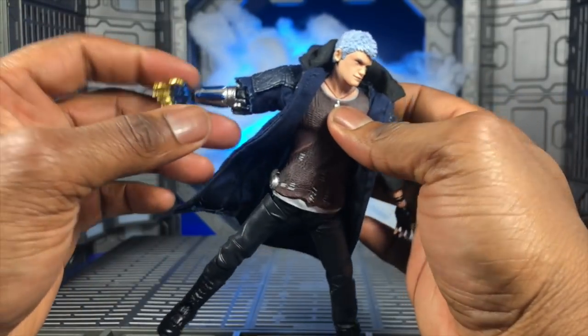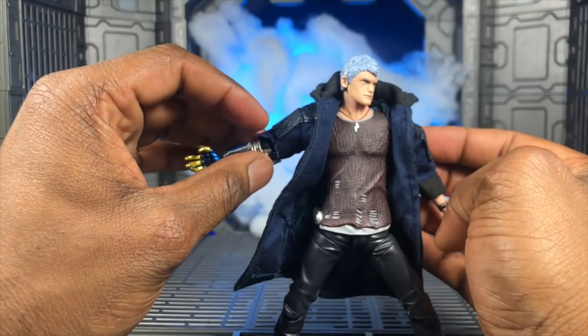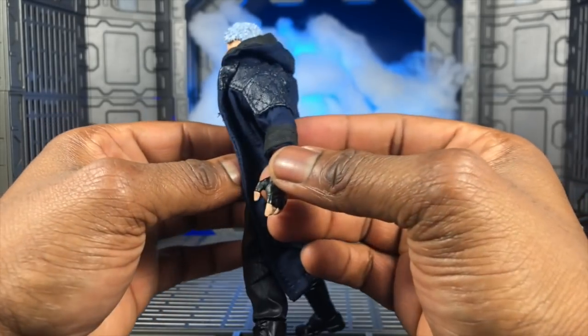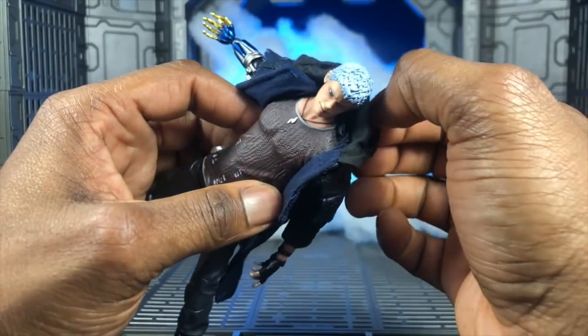Keeps it very well. We'll notice on the right arm where his Devil Bringer is that we have the torn off part. It's actually not rolled up. I like that they added that on. It's a really nice look to it. And on this side is actually the rolled up sleeve. The patterns and designs are all there. They even kept the hood.